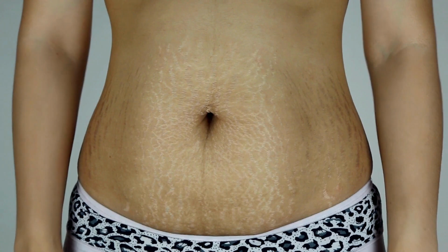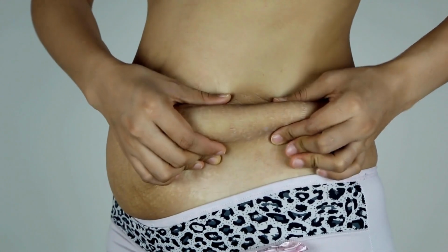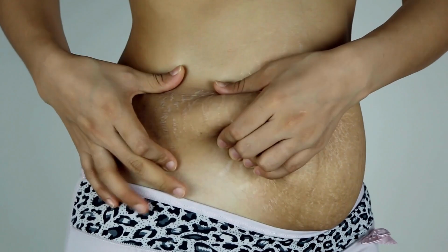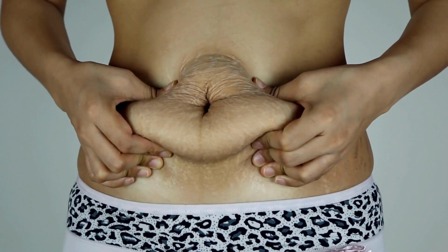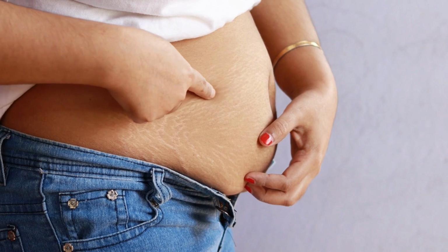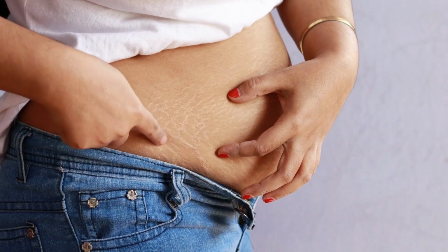Stretch marks are linear depressions in the skin that occur when the skin undergoes rapid stretching. We don't exactly know why they occur, but it's probably a combination of genetics and hormonal influences. They often appear during pregnancy or puberty, as well as with weight fluctuations, such as weight loss or weight gain. In my case, they appeared during my pregnancy, mainly in the belly and breasts.